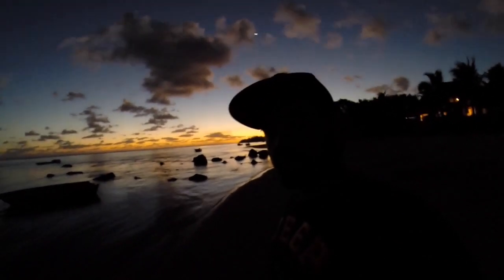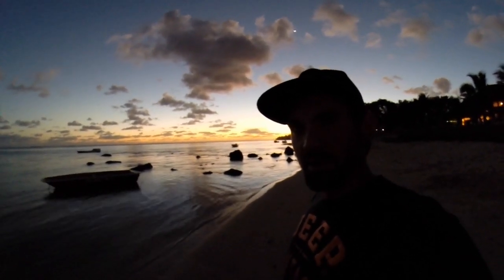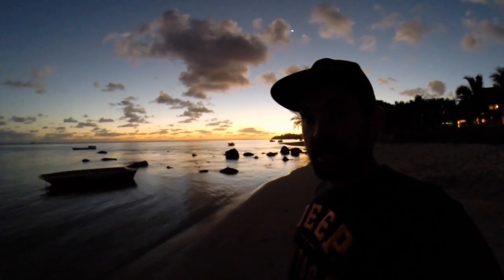The sun is going down on such a beautiful day here in Mauritius. The paddle ended up being quite long and quite hard coming back into the current, but super fun out in the open ocean in some really nice runs.